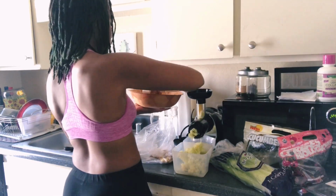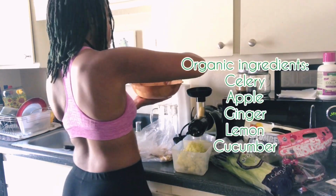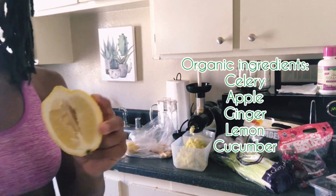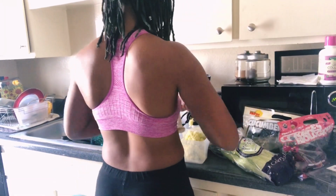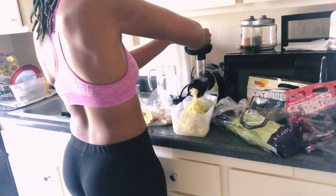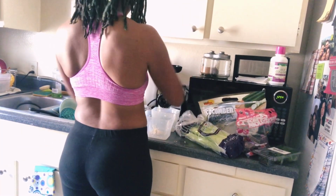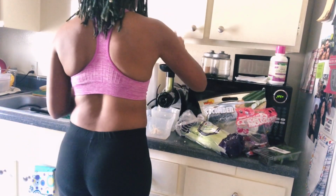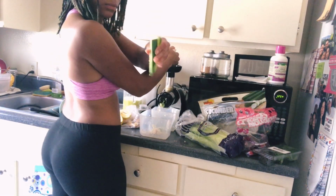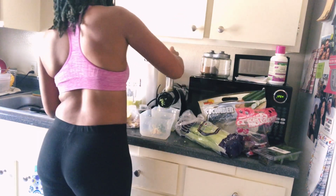So one of my favorite juices is my all organic celery, apple, ginger, lemon, cucumber. And I enjoy making this juice because it literally detoxifies your gut. It cleans you out and it works wonders for you if you're looking to cleanse, especially with the cucumber, which is 90 to 95% water, and celery as well. It just has so many nutrients that cleanse your gut and your lymphatic system.